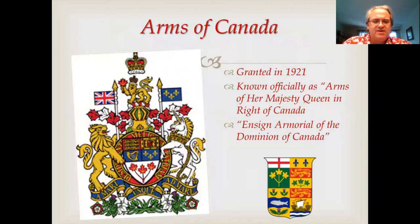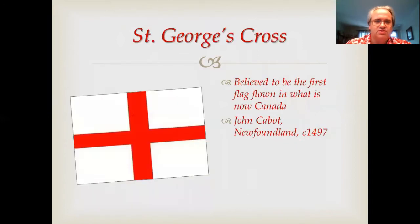The arms of Canada themselves, our official coat of arms, were granted in 1921. They're known officially as the Arms of Her Majesty the Queen in Right of Canada. And the shield in the bottom corner here is known as the Ensign Armorial of the Dominion of Canada. That was a symbol used on a de facto national flag for a period of time, but has gradually evolved into other types of symbolism. So Canada does have an official coat of arms granted in 1921, with a few minor changes over time, but nonetheless we have an official coat of arms as of 1921.